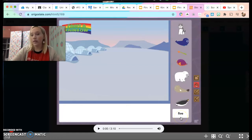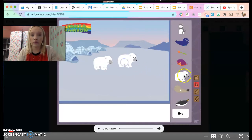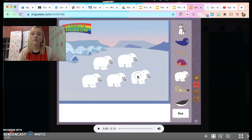All right, so here's another word. What do you think this word is? This is the word for 5, the number 5. Okay, so how could I represent the number 5? I can show that number by putting 5 polar bears, right? 1, 2, 3, 4, 5.